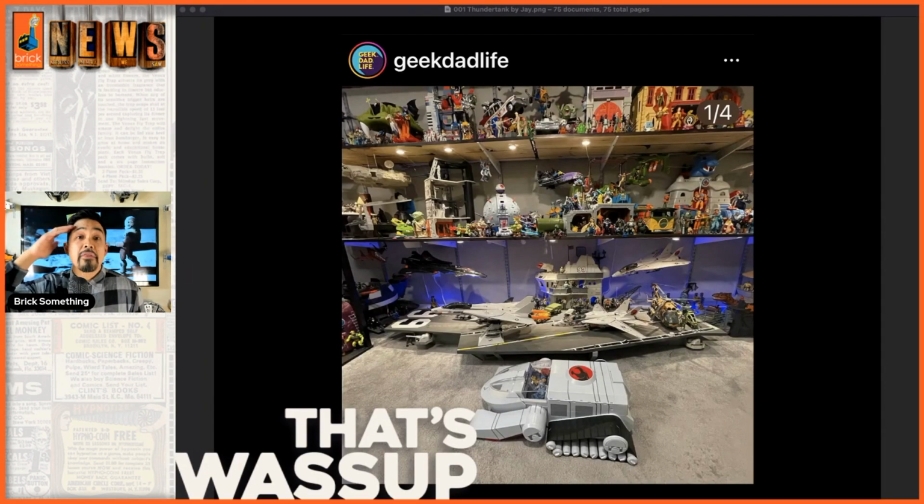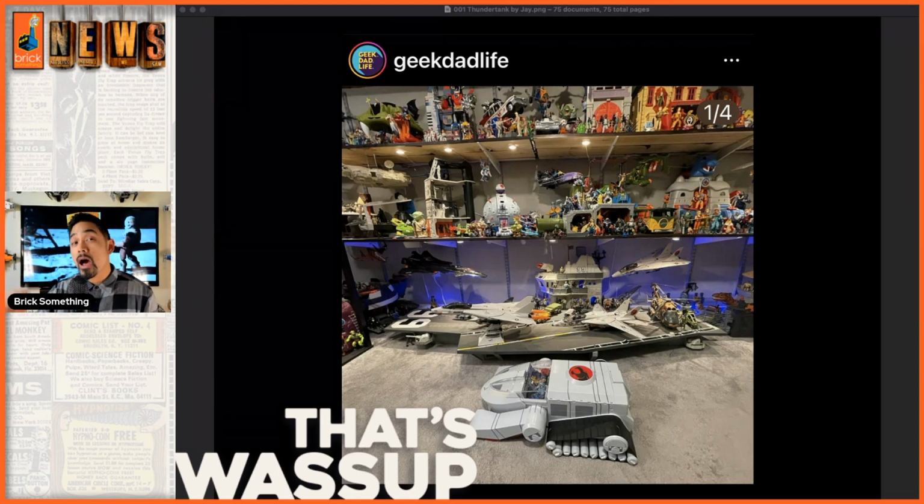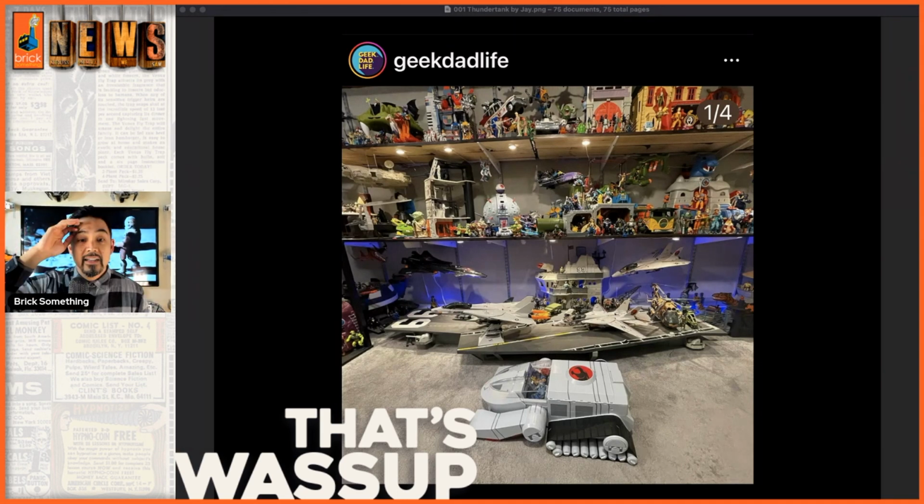First up, the Thundertank has arrived. Yes, folks, Super7 dropped a huge toy on us. For roughly $500, you too can own an awesome version of the Thundertank. Take a look at this image from Jay Gladfelter over at Geek Dad Life. He knows how to show things off.